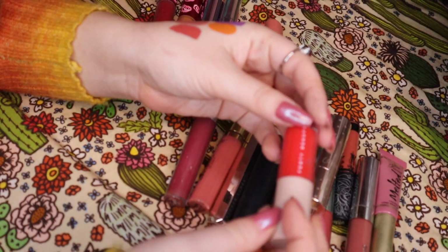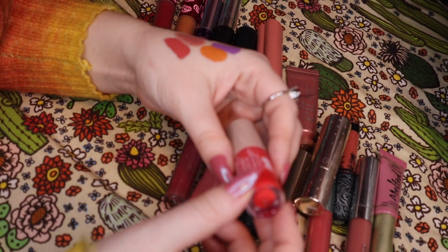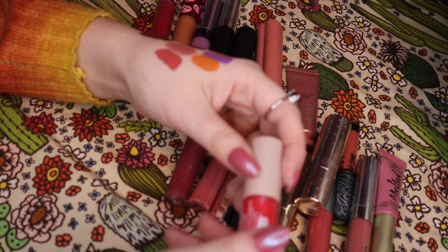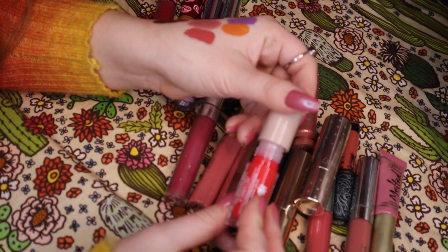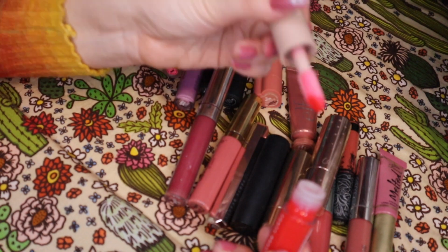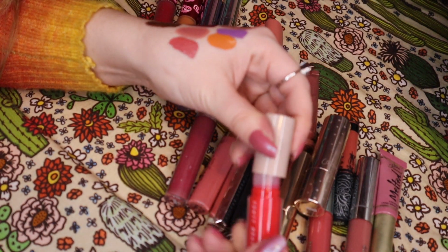This one I'm not gonna swatch. This is the Fenty Beauty Heat Gloss Bomb Heat in Hot Cherry 1. I got this, I think it was like a 100-point perk or a sample code or something from Sephora, and I tried it on when I first got it. Oh, and it has this big, fat, juicy applicator also. I love that. I love it. I tried it on and I was like, fuck yeah, I love this.